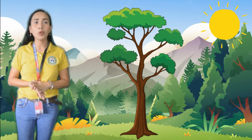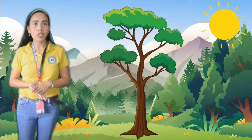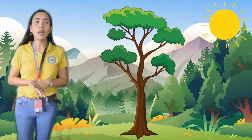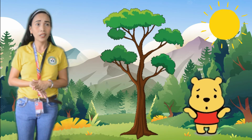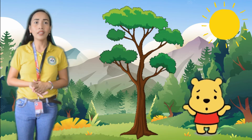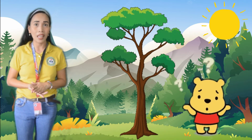Plants are an important part of our life. They provide us with all the necessary to survive. But have you ever stopped to think about how they work? Plants are made up of many different parts, and they carry out functions needed to keep the plant alive.